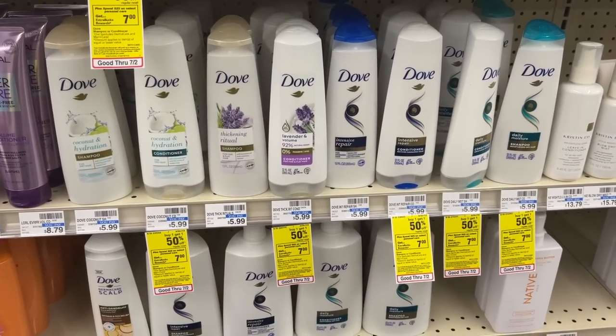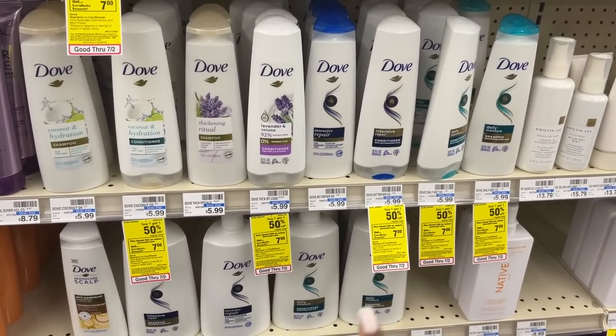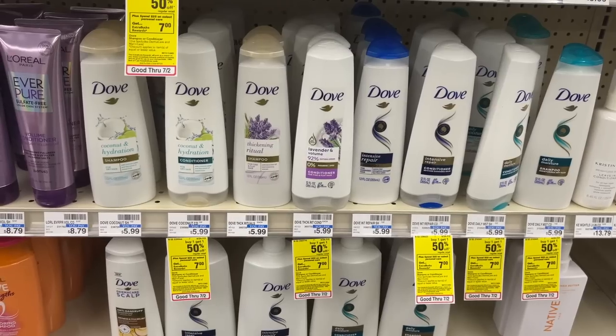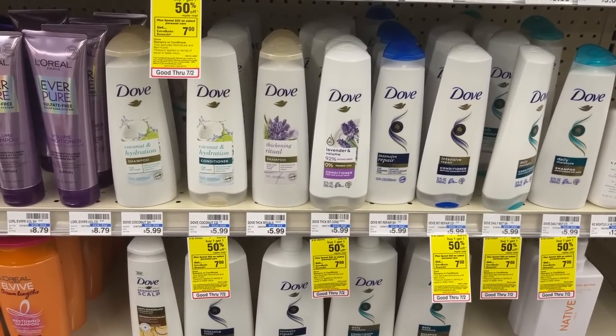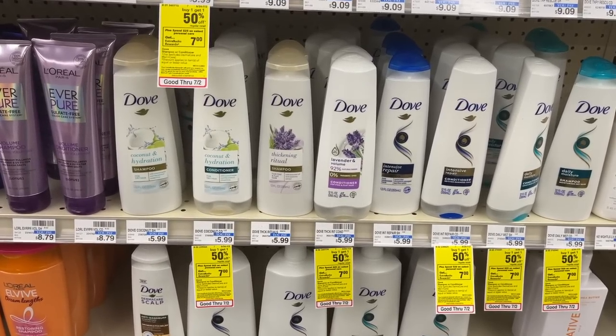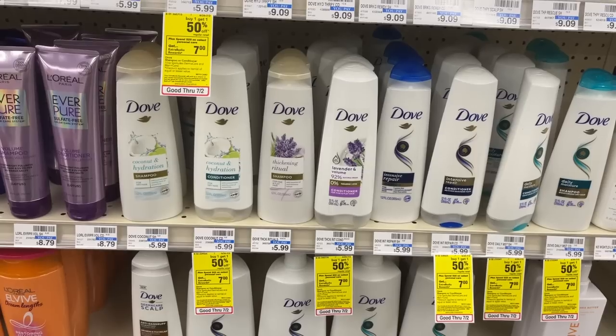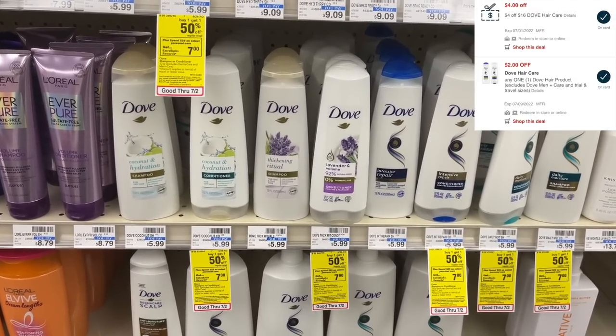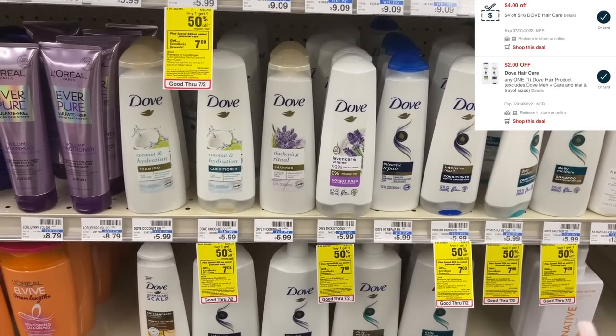Next deal we're grabbing is this spend 25, get 7 on personal care. So I'm going to pick up 4 of these Dove shampoo and conditioner. With the Dove shampoo and conditioner, make sure that you scan these products in your CVS app and see that they are attaching to the coupons that you want to use. These products are very fickle with what they attach to and what they don't.